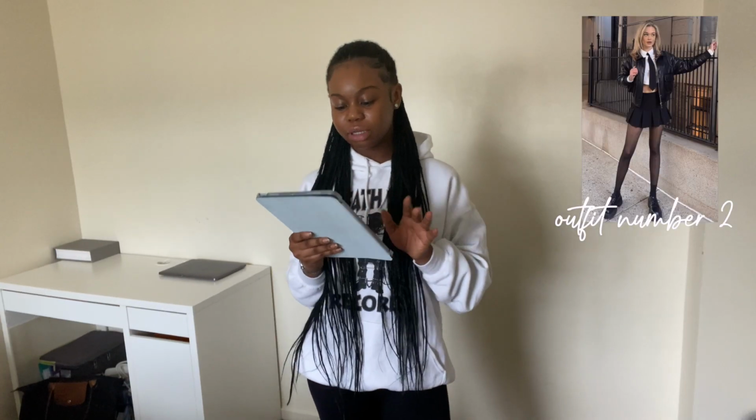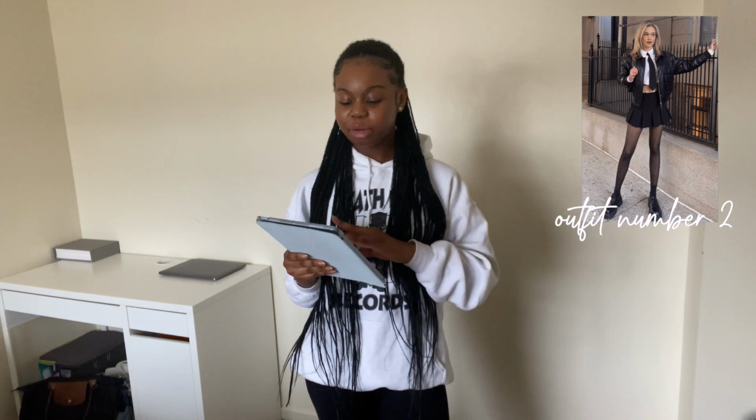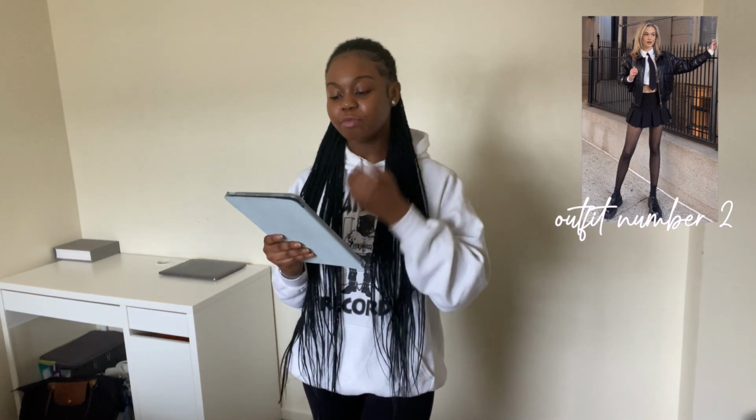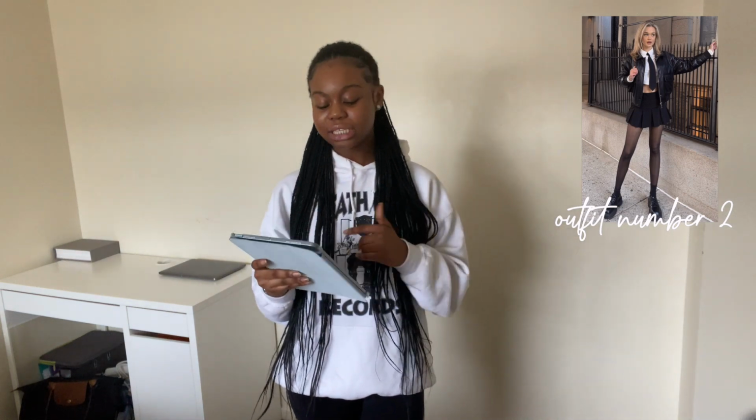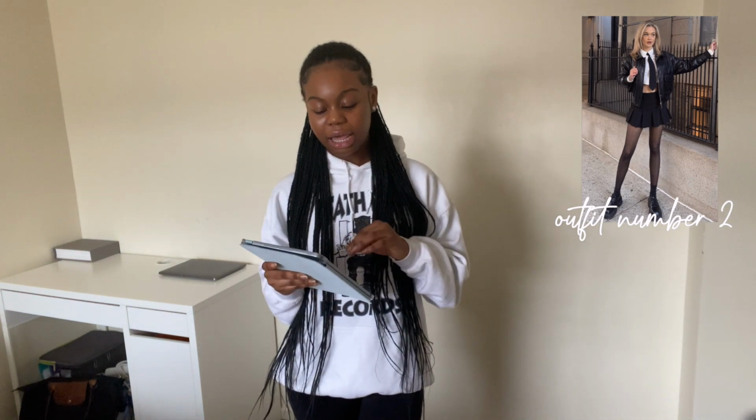Okay, now for outfit number two. This outfit, I wouldn't say is one of my favorites, but as you can see, she's also wearing a skater skirt. Most of these outfits that I have involve skater skirts because I guess that's the Pinterest vibe, the whole skater skirt, blazer, oversized blazer, tie type of vibe. With this outfit, she's wearing a mini skater skirt, a tie and a shirt, and then a bomber jacket.